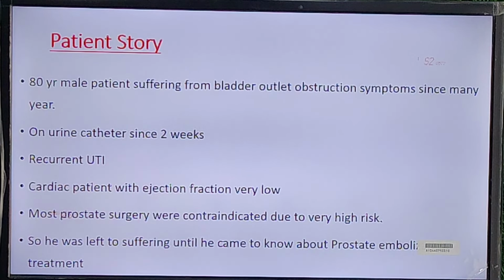Because of his age and multiple issues, he was a cardiac patient with very low ejection fraction. Most prostate surgeries were contraindicated in him due to the very high cardiac risk. So he was left suffering until he came to know about this prostate embolization treatment at Citi Vascular Hospital.